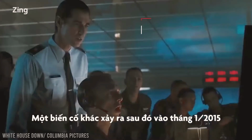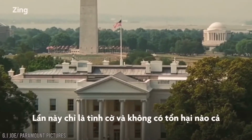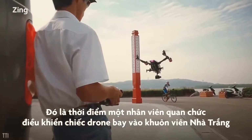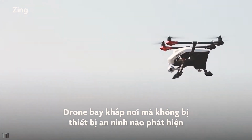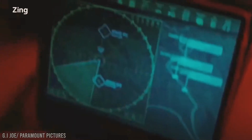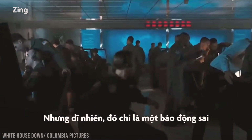Another incident occurred a few years later, in January of 2015, although this time, no damage was done and it was purely accidental. After finishing off a shift, one government employee was experimenting with his drone on the expansive White House lawn. The drone managed to fly through the airspace undetected by many security systems. However, when he landed the drone on the grass, countless alarms were triggered. The White House security went into a frenzy, but of course, it was a false alarm.